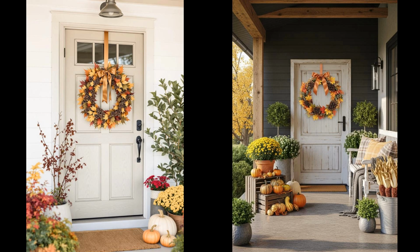A hand-painted pine cone wreath with copper accents brings a cozy, rustic charm to any front door. The natural texture of pine cones, combined with the shimmer of copper, catches the autumn sunlight, making your entryway pop. It's a nod to tradition with a modern twist. Who says fall can't have a little sparkle?